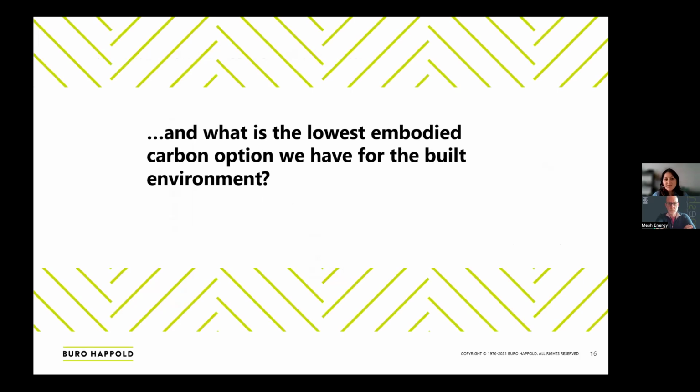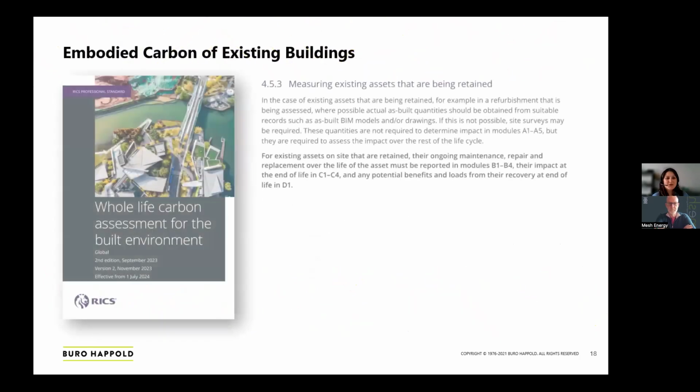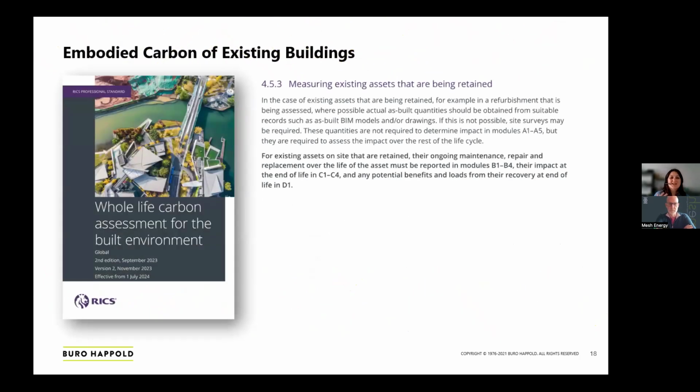And what is the lowest embodied carbon option that we have for the built environment? It's to use what we already have. So according to the RICS whole life carbon assessment for the built environment, a free to download document, which I would consider is the holy grail for learning about whole life carbon assessments within the UK.